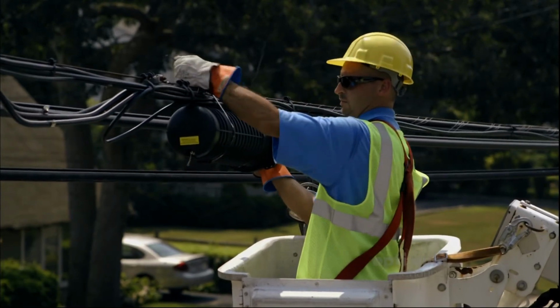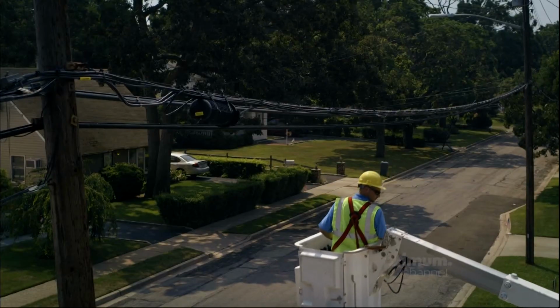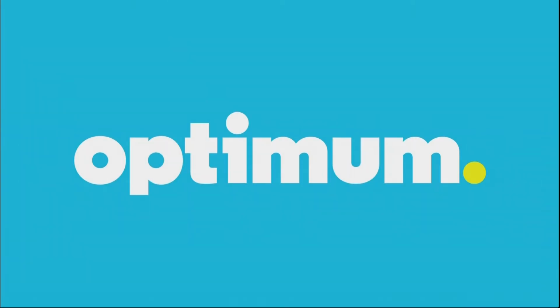Optimum is your network and your neighbor. So the next time you see an Optimum tech on your street, wave hello. He or she is there to ensure your service is as clear and reliable for you as it is for them.